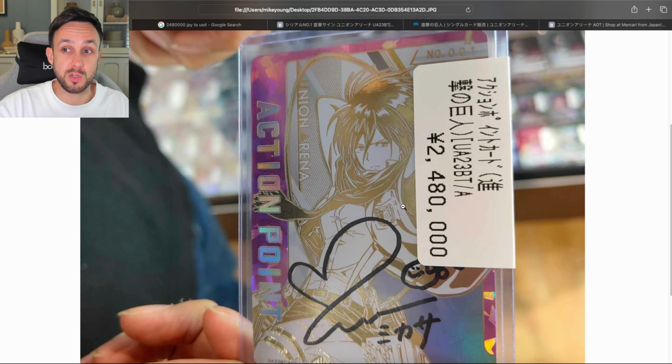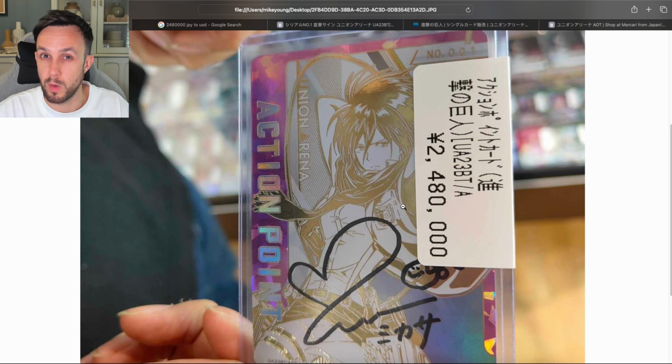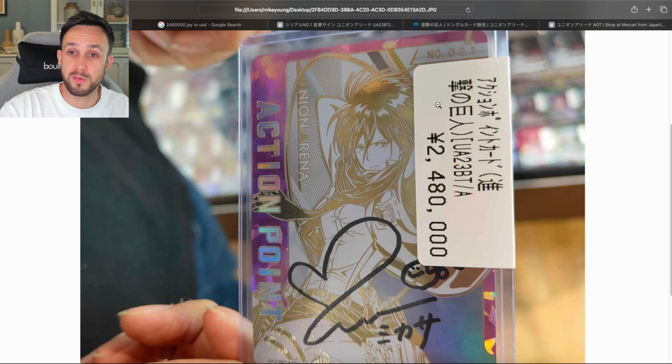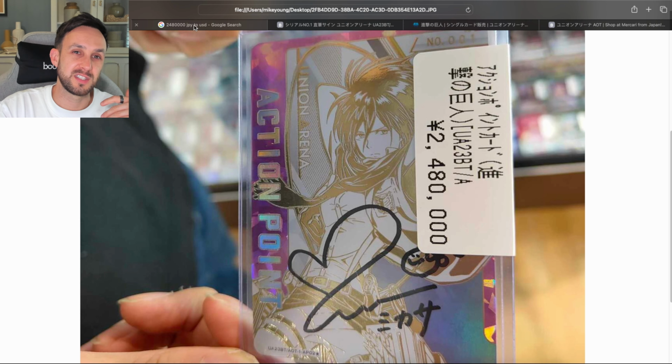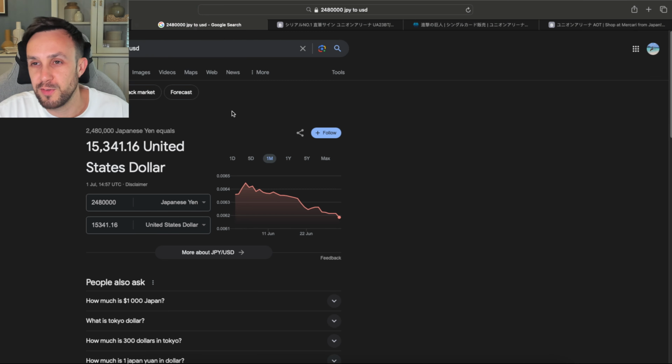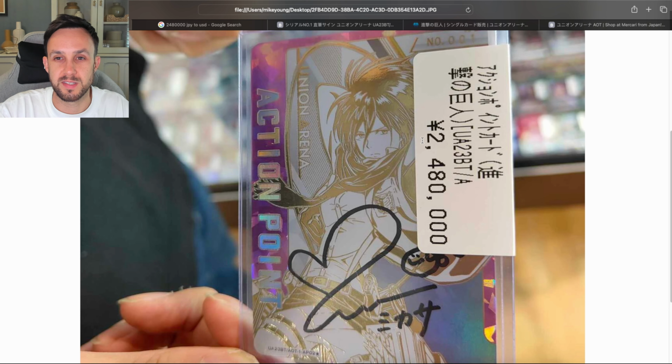A lot of Japanese stores had buy lists out for these serialized cards at around 1 million yen for either the Mikasa or the Eren. Now, obviously, this is the 01, so it demands a much higher price, and it is the Mikasa, and it is basically 2.5 million yen. We've got 2,480,000. If we convert that to US dollars, it's about 15,000 US dollars.